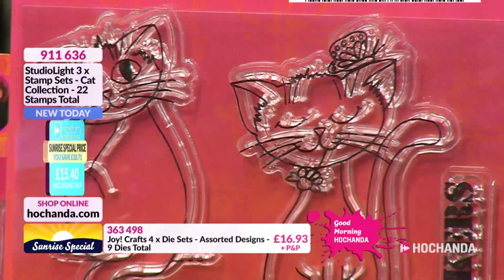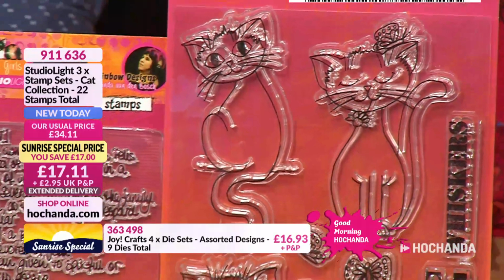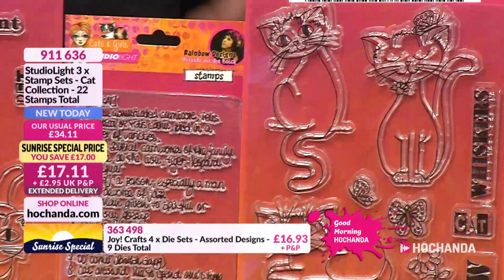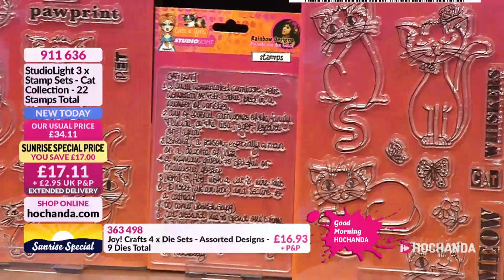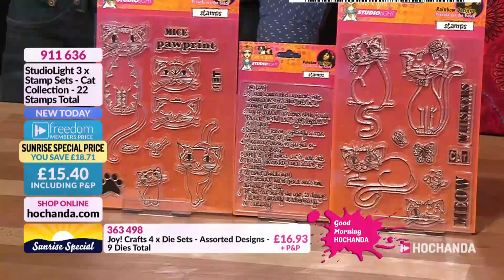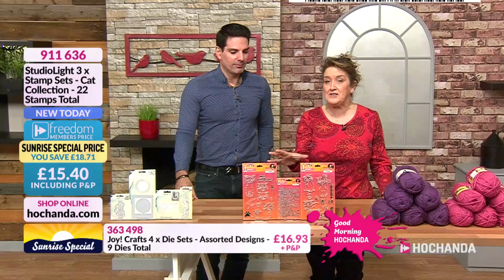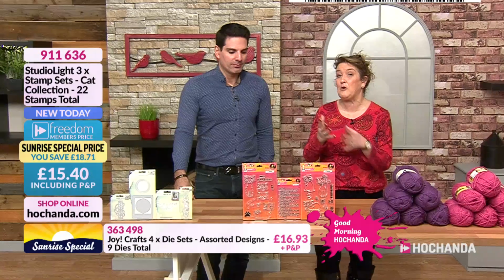Now, 50% of the stock has gone here. You are getting a real wealth of, okay, we're embracing the pussycat here. But you're getting such lovely stamps, you can build up. We were talking about techniques to build up the design as well, create your own characters. Well, this is it. You've got 22 stamps to do that. And I love the centre one. The centre one's kind of like a definition style stamp. But the others, you could play around with them, make your own cats.